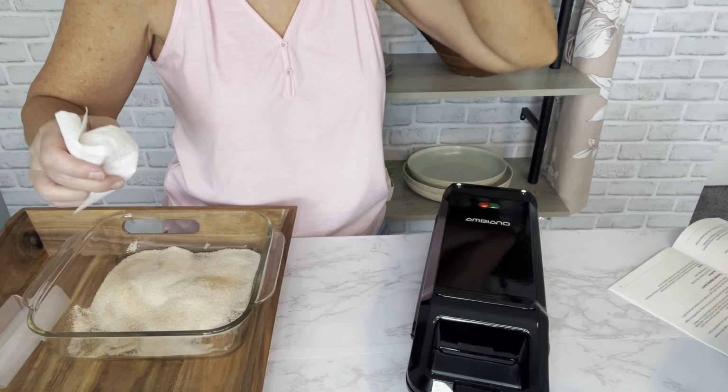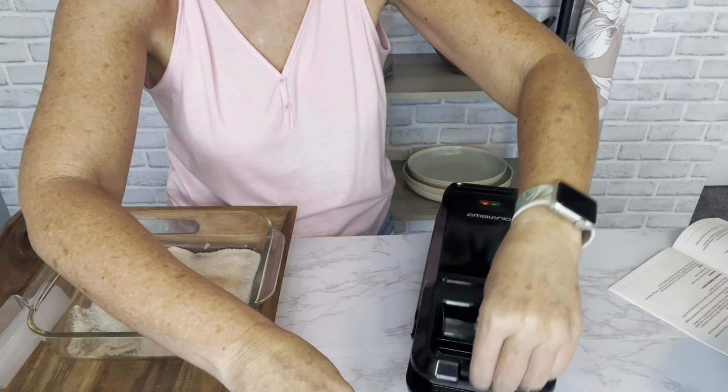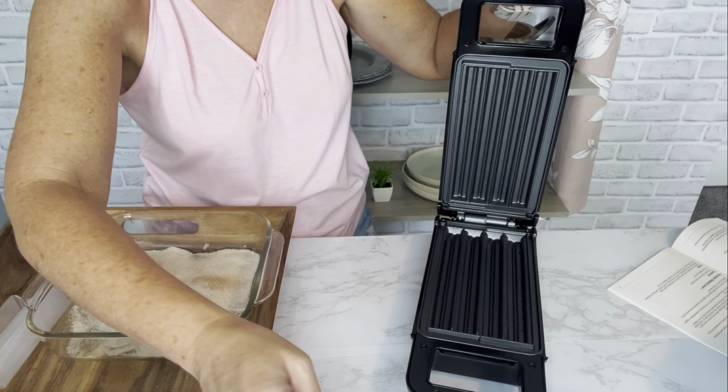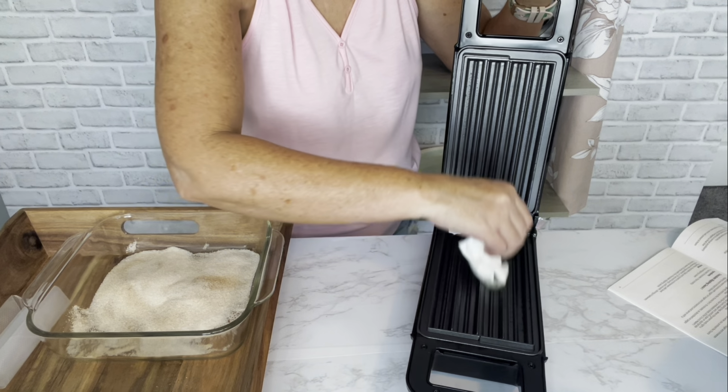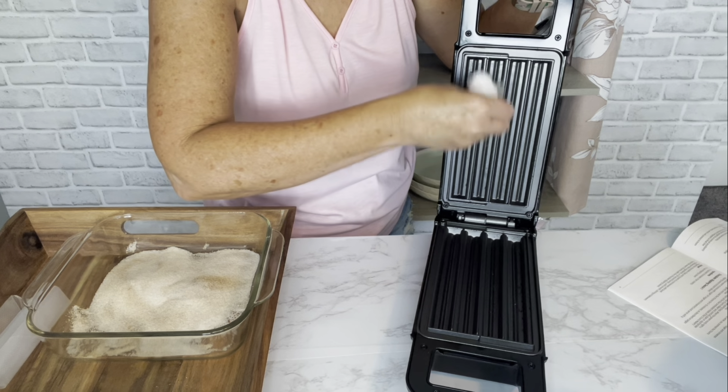All right, on to dessert, the churros. All right, time to make some churros. I've had a little issue here. I will explain in a minute, but it says when you first use it, to oil it, just so they don't stick.